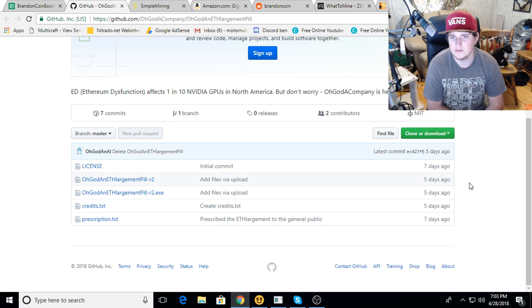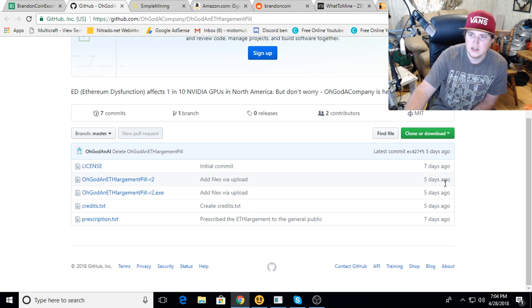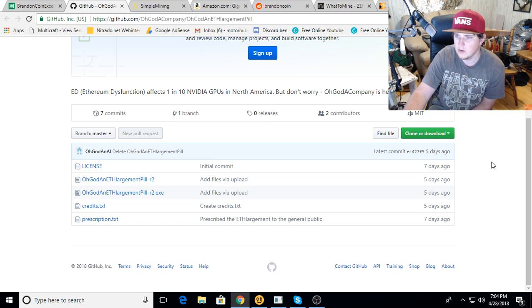I'd much rather save people maybe $1 or $2 a day on a card here or there, and potentially save them from getting scammed, hacked, or even worse. I mean, what if you lost all your private keys, or it messes up your graphics cards, or what if it's just skimming every now and then and changing the wallet address for an hour out of every 24 hours? When things are too good to be true, they're too good to be true.